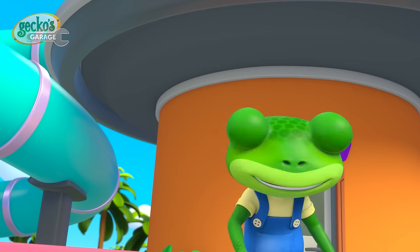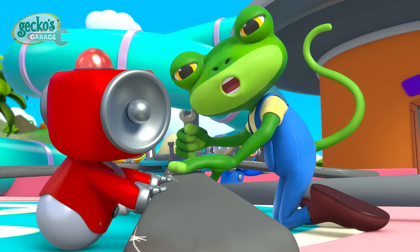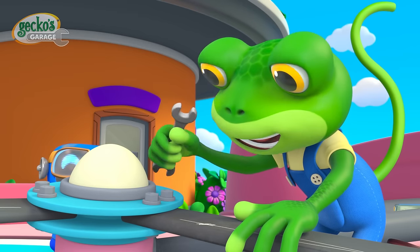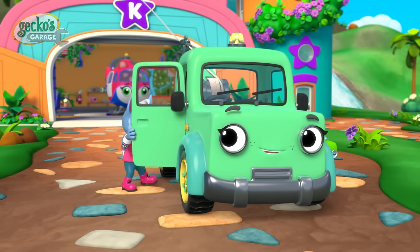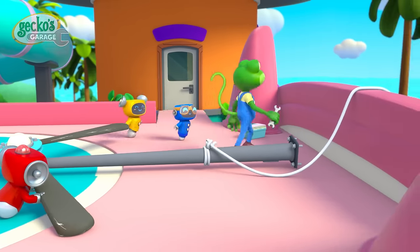Oh, phew. Thanks, Red. Don't let go. Once we get this turbine up in the air, the wind will spin the blades and generate clean electricity for Cat's face. Now, Cat!